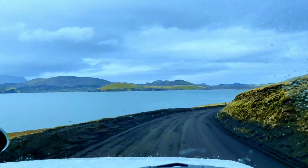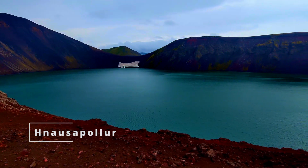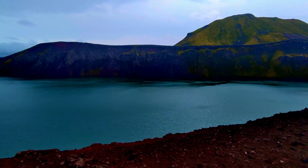Simply from the beauty of the area, Landmannalaugar is my personal favorite in the Highlands. But we also took the chance to visit this beautiful crater lake on the way out. The sheer size of this volcano makes you wonder how bad this must have been when this guy erupted.